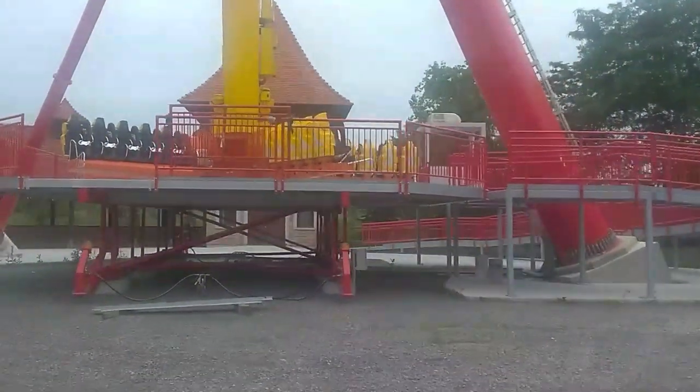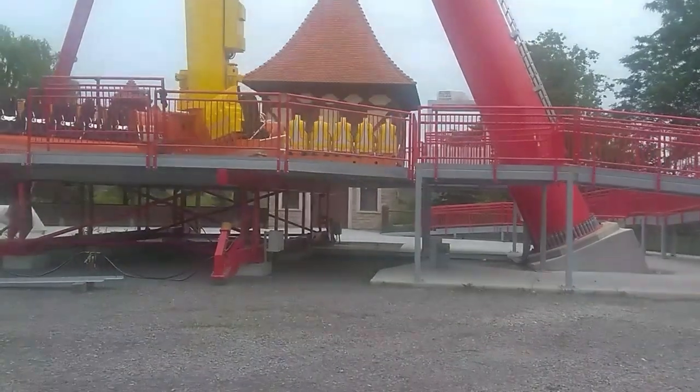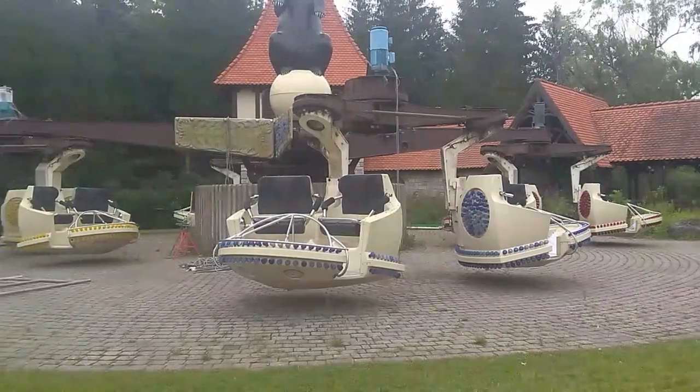Star Voyager's entrance and exit ramp are built, and the op booth is installed. The ride looks great, and it should be open this year, hopefully in the next week or two. We will be there the minute it does.